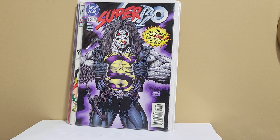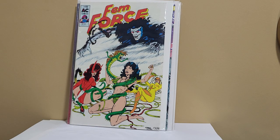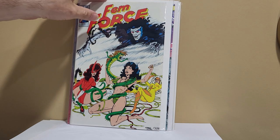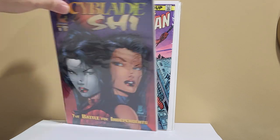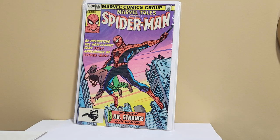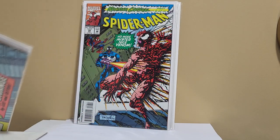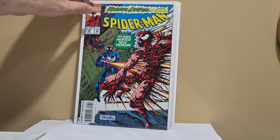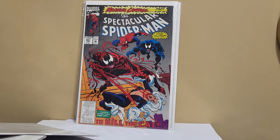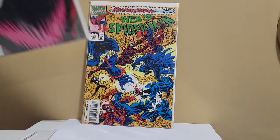Lobo 60. I couldn't believe what this book is selling for. Probably at least a $30, $40 book. Femme Force 19, first artwork of Greg Horn. Psyblade number 1, first Witchblade. Marvel Tales 137, homage, or reprints AF-15, Spider-Man, and then these are all Maximum Carnage books I found. Spider-Man number 36, I think it is. 201 Spectacular, and 203. I always pick up these Maximum Carnage ones.